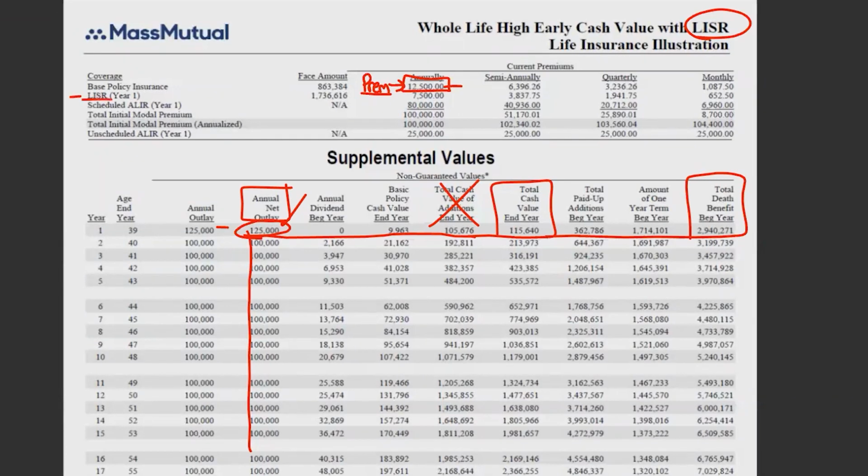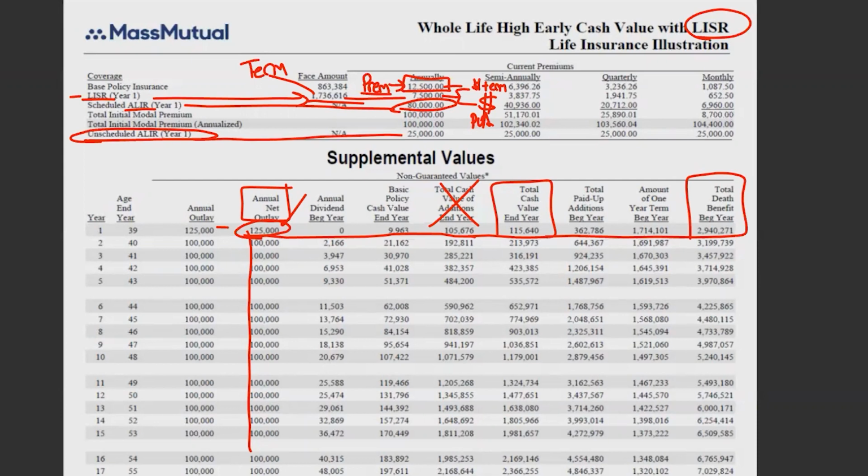So LISR represents life insurance supplement rider. We see face amount. This is term insurance that is attached to the policy. And we see $7,500. This is not the cost of the term, I promise you that. A small dollar amount goes toward term, and then everything else goes toward PUAs. Then we have AILR. That represents additional life insurance rider. Here we see $80,000. That's a pure PUA payment. And then you see a lump sum of AILR, unscheduled AILR, $25,000.